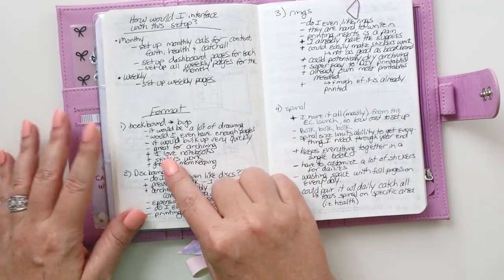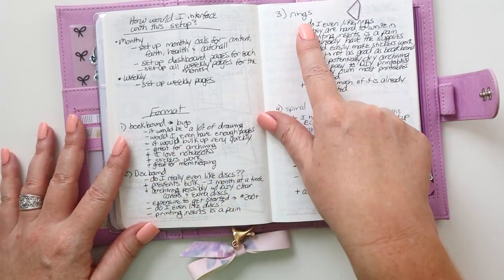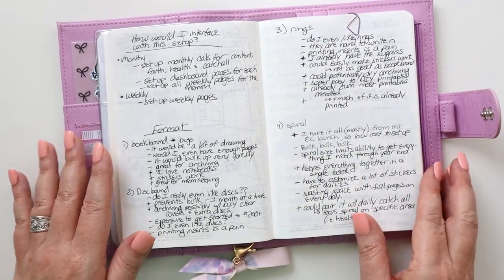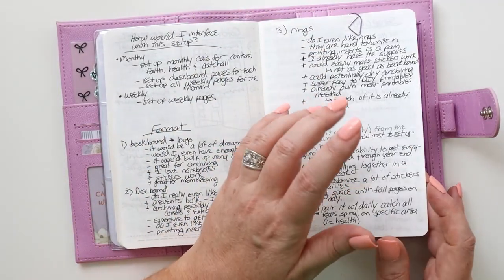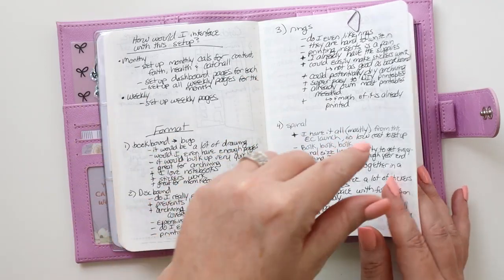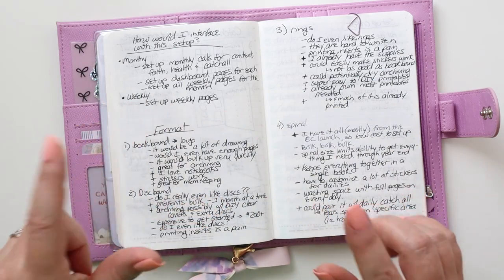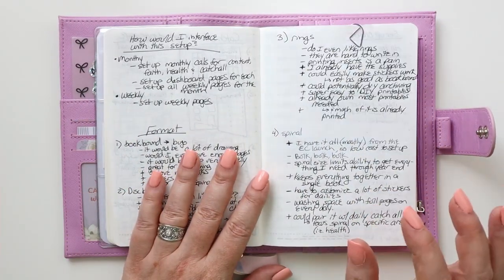So I just went through every format. Disc bound. Here's all the pros and cons. Rings. Here's all the pros and cons. Spiral. Here's all the pros and cons, right? And then what I'm not going to show you is I went into, based on this list, where I think I'm headed. I went into more details about how it would work. So I'm not going to get into that yet because I'm not quite ready to share that with you.